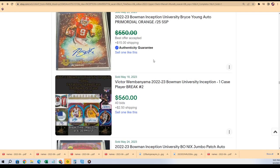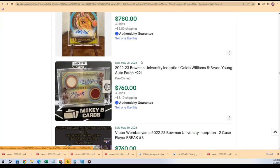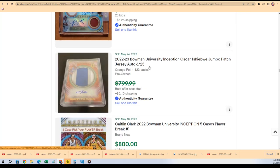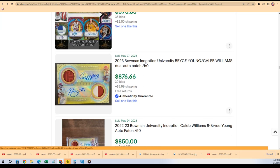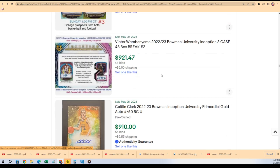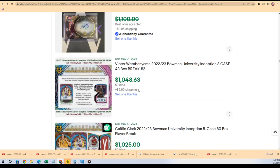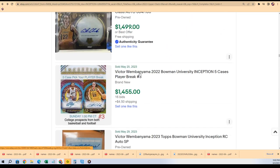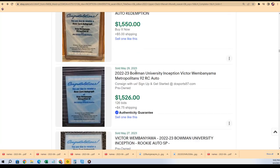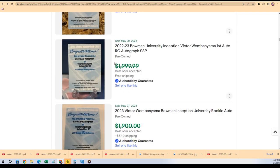I would think it'd probably be, if I had to guess, gosh, I think it would be up around, what is that? Okay. So anybody ready to buy that thing, man? I mean, this is Caleb Williams up here. It's number to 25. It's a double auto. Say 750. I think it might go for more, man, if you were to put it up in the eBay market. I think we're up around 1,000. Because this is a number to 5 autograph right here and doesn't even have the relic. It's very debatable, sure.